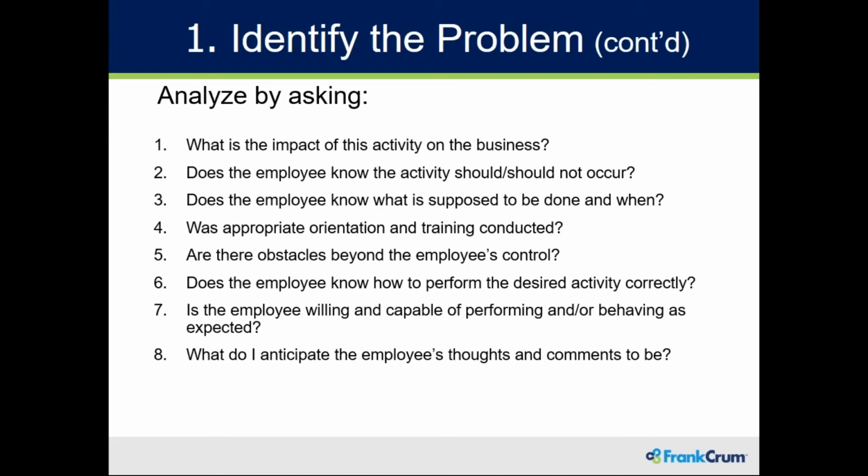Sometimes they get off to a start without any training or instruction. They don't really know enough to even ask questions. You don't realize that they don't know it. Then they come to a point where all of a sudden they're not performing, and it's just because, from the get-go, possibly they weren't trained or they weren't provided appropriate instructions on how to do their job.